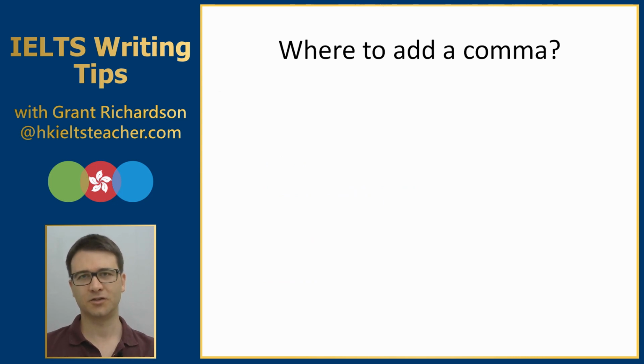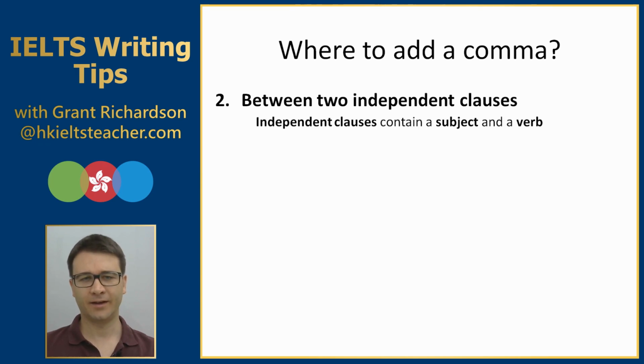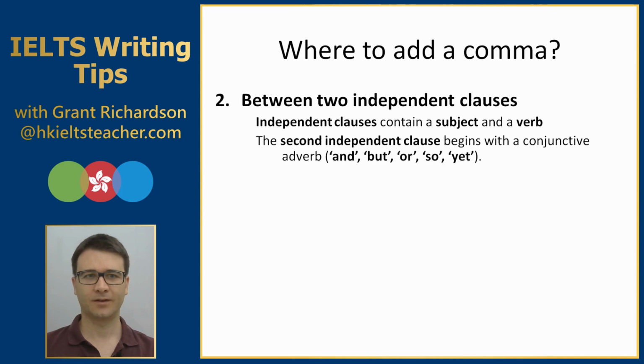Okay, so the second situation where you need to add a comma is between two independent clauses. An independent clause contains a subject and a verb. And the second independent clause has to begin with a conjunctive adverb: and, but, or, so, or yet. If you don't use a conjunctive adverb, then you need to use a full stop, as I showed you before.